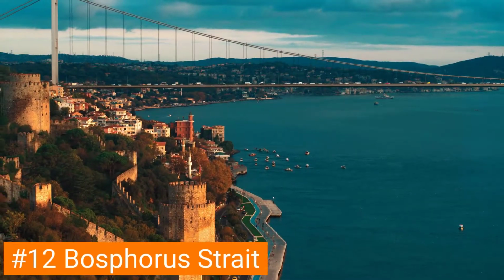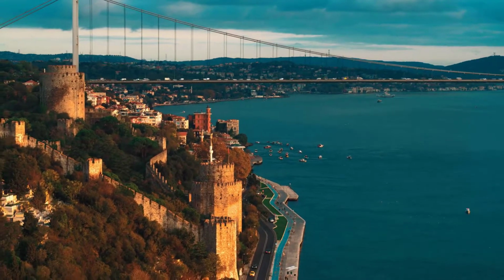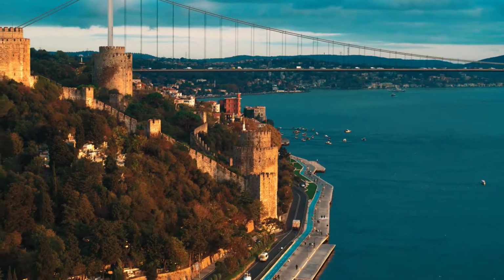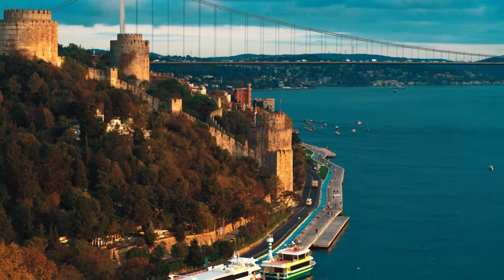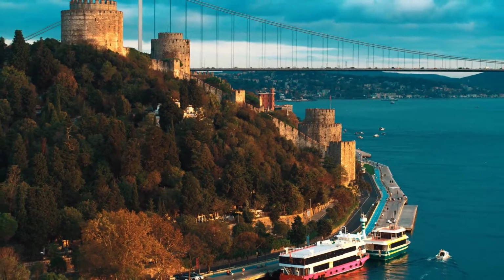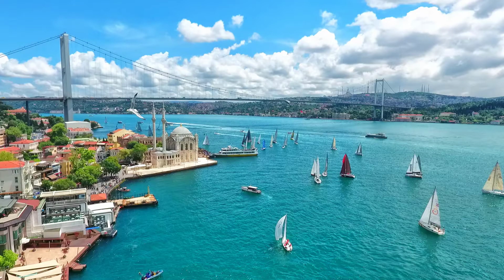Number 12. Bosphorus Strait. The Bosphorus, also known as the Strait of Istanbul, is a narrow, natural strait and an internationally significant waterway located in northwestern Turkey. It forms part of the continental boundary between Europe and Asia, and divides Turkey by separating Anatolia from Thrace. It is the world's narrowest strait used for international navigation. The Bosphorus connects the Black Sea with the Sea of Marmara, and, by extension via the Dardanelles, the Aegean and Mediterranean Seas, and by the Kerch Strait, the Sea of Azov.